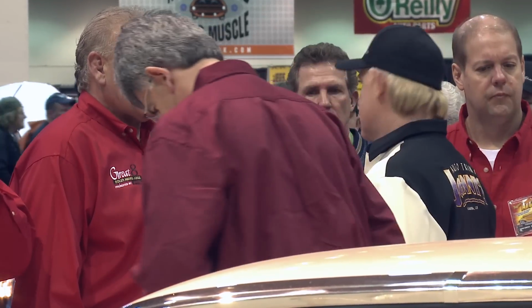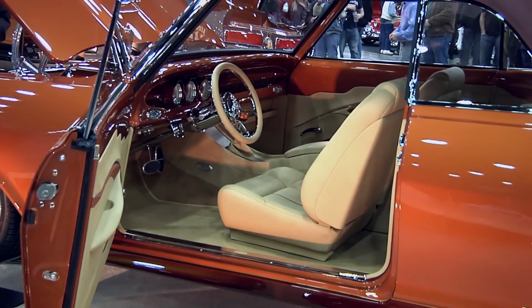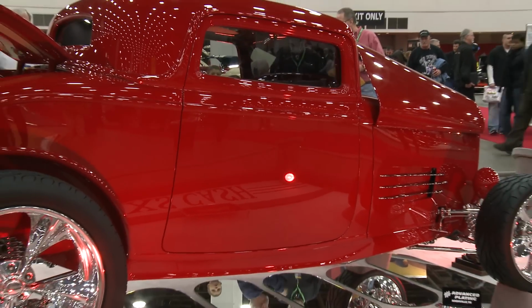Eligible cars are meticulously judged for their creativity, engineering, and workmanship, and then ultimately narrowed down to 8 finalists. Each of these 8 owners received the highly respected Great 8 Award. Let's take a closer look at these incredible vehicles.